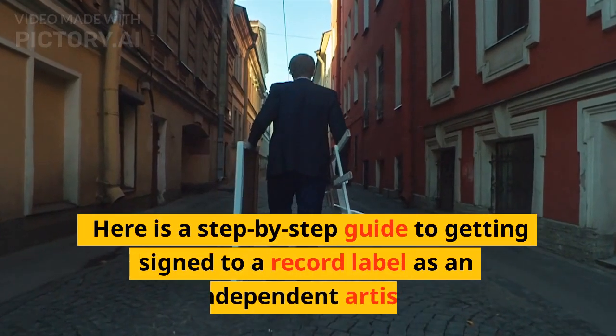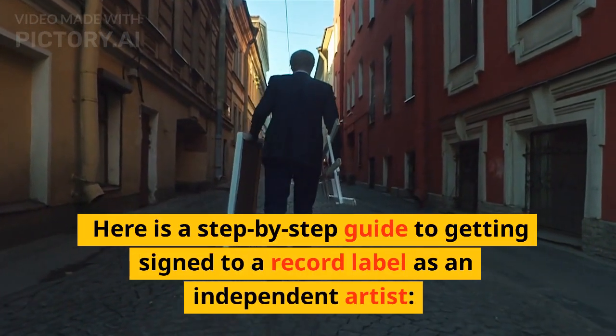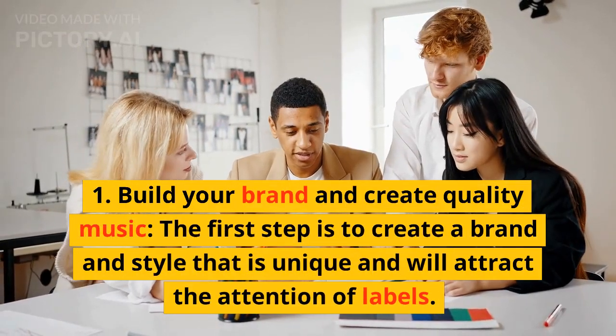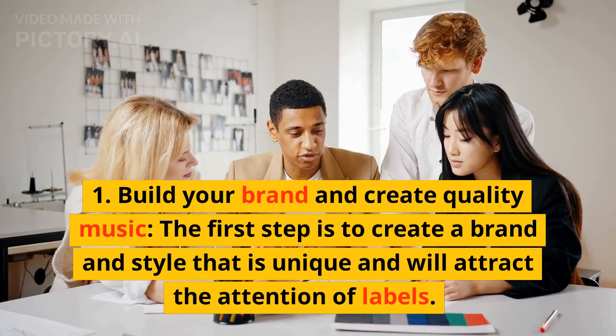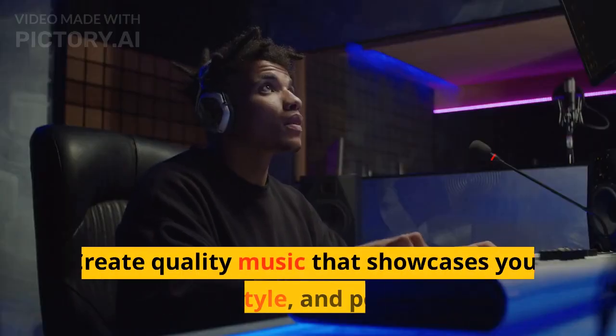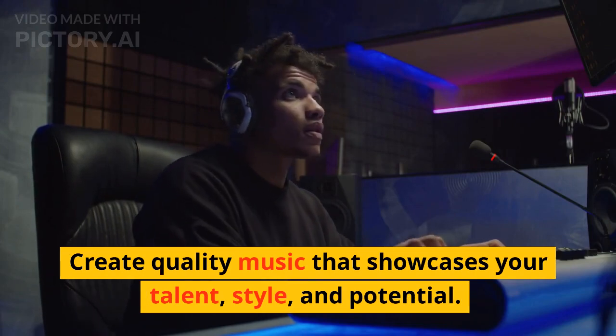Here is a step-by-step guide to getting signed to a record label as an independent artist. 1. Build your brand and create quality music. The first step is to create a brand and style that is unique and will attract the attention of labels. Create quality music that showcases your talent, style, and potential.